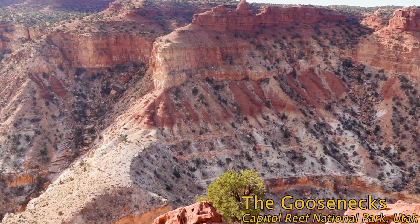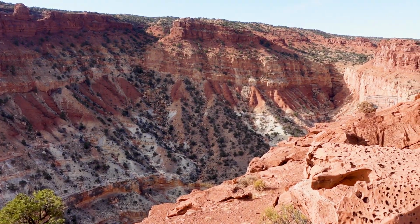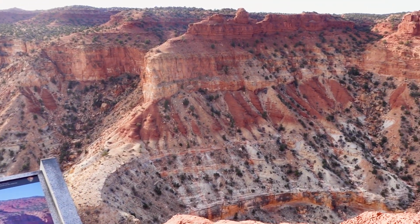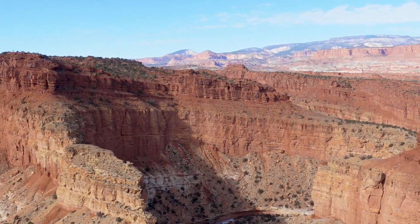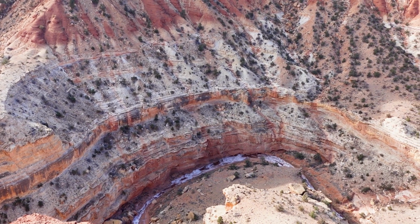After that, we hiked over to check out the goosenecks. Not to be confused with the Goosenecks State Park, which is also in Utah, by the way. This place was an awesome river canyon that was carved over millions of years. It truly was a lot deeper than you think, and the river was frozen, so it made it extra cool.